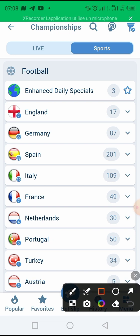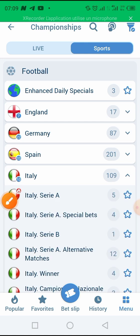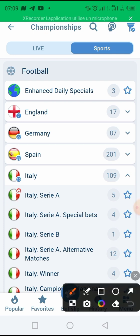First, you have to find a league where the average goals in that league is not a lot, not above 2 goals. Let's find a league where there are not a lot of goals. I hope you understand what I mean. Let's select Italy here. You know that in the Italy league, not a lot of goals are scored like in England or Germany. So let's come to Serie A.